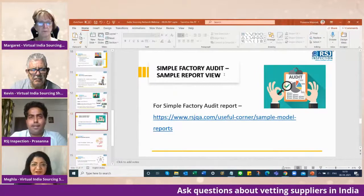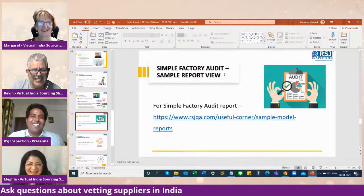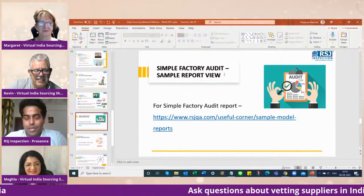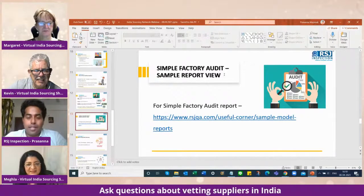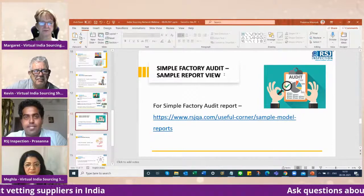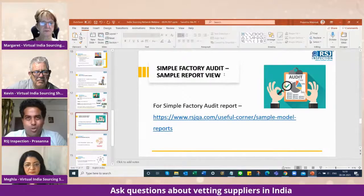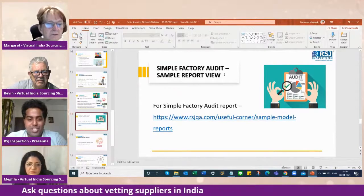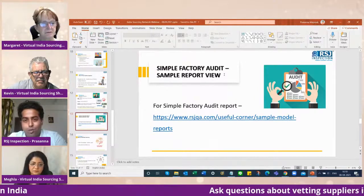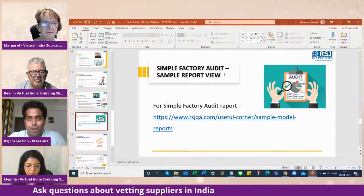Any client, any buyer, would find it comprehensive. It doesn't look like a simple factory audit; it looks like a very comprehensive factory audit. It's a complete 8 to 9 hours of work where our auditor goes to the factory and visits all the sections, all the floors, all the departments, and takes photos. He checks the business license, the import export license, and all the other certifications they have, for example ISO, SEDEX, RAP, and he attaches them. He also checks which customers they work with, what percentage they work for the US and what percentage for other countries. So he makes a very detailed report on this simple factory audit.